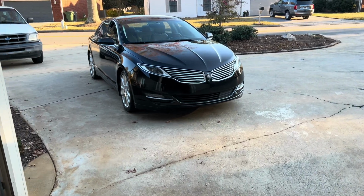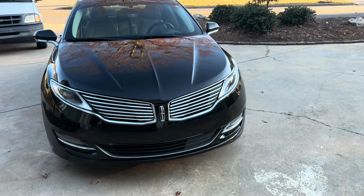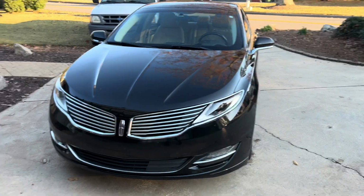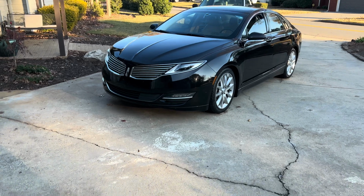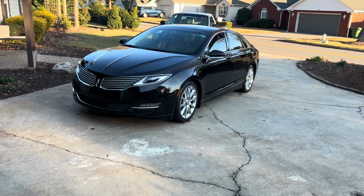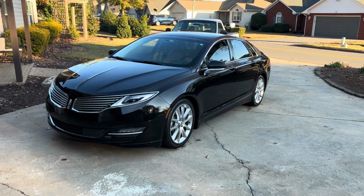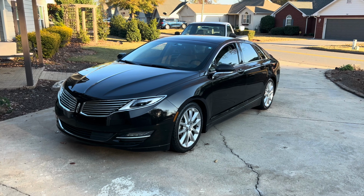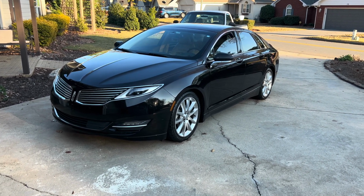Just wanted to give you all a brief little update on the 2015 Lincoln MKZ that I picked up at auction back in the spring. I did a couple of videos on it a few months ago, how I made this one mine after the Saab was sold. It's been a great car.